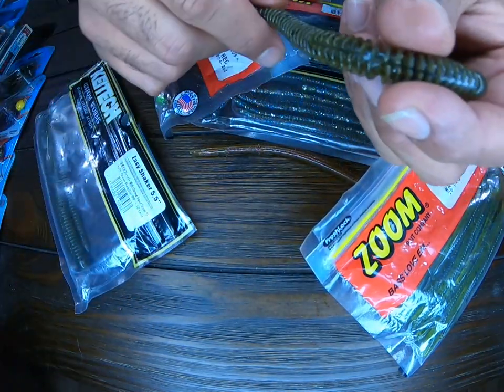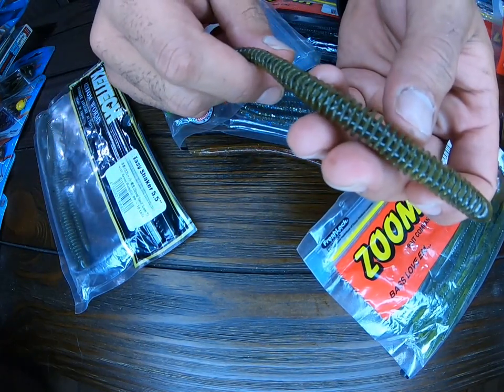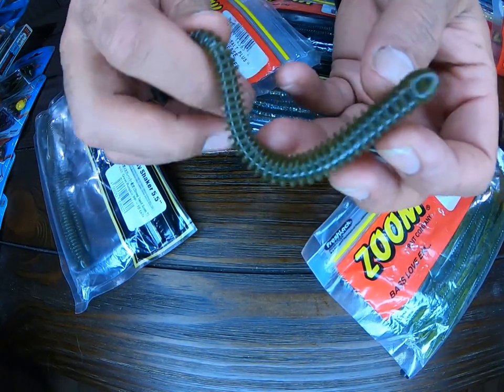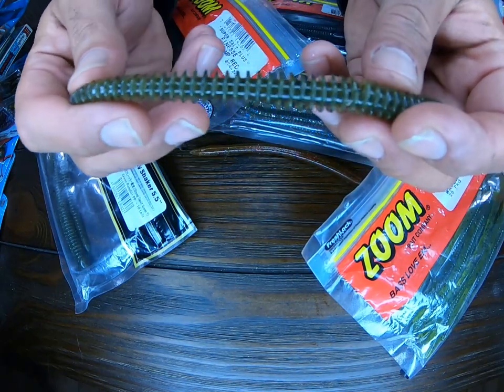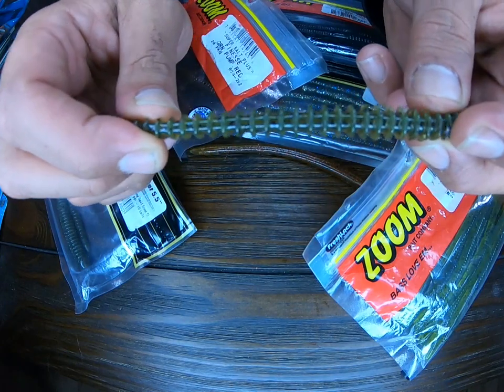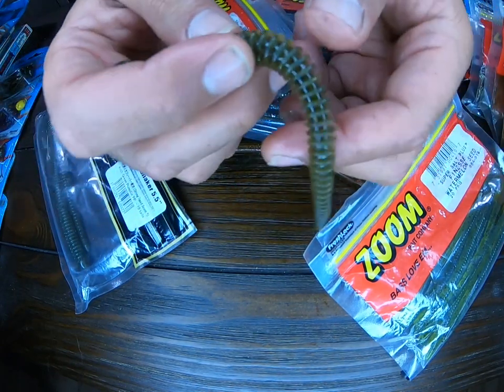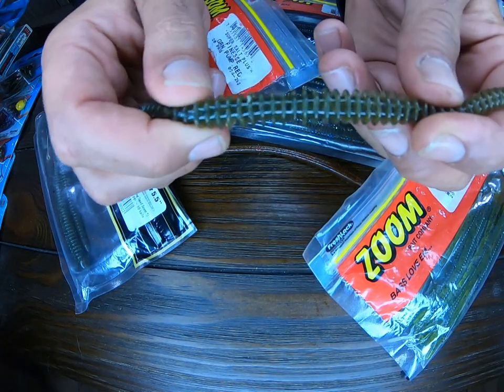Now here we have a little bit of a bigger profile. This is a 5.5 Kitech, the Easy Shaker. Ooh, you can smell that from here. This has the same rib shape as the Swing Impact. The same ribs, rather. And this is a beautiful worm.